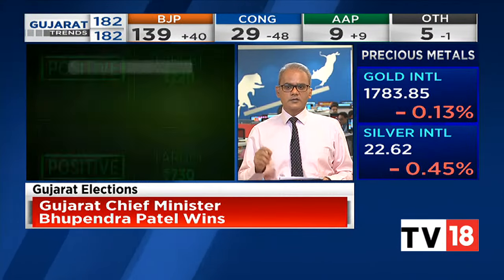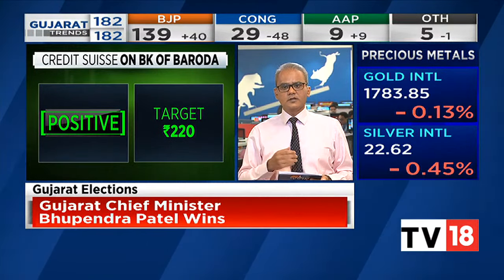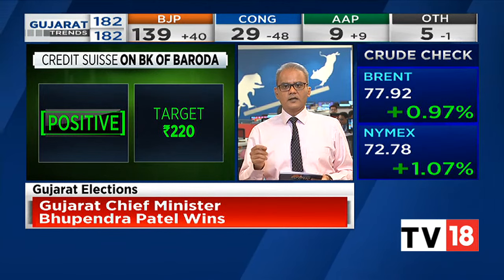They've also raised target price on SBI to 730 now. And on Bank of India, they've raised the target price to 220. So across the board, Credit Suisse has raised the multiples and target price on PSU bank stocks, but they've upgraded Bank of India to outperform now from underperform, and target price raised to 105. Thank you very much for that.